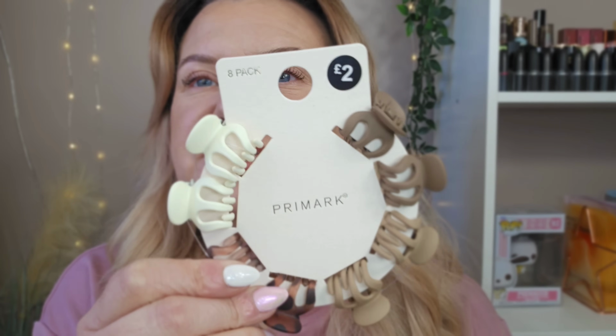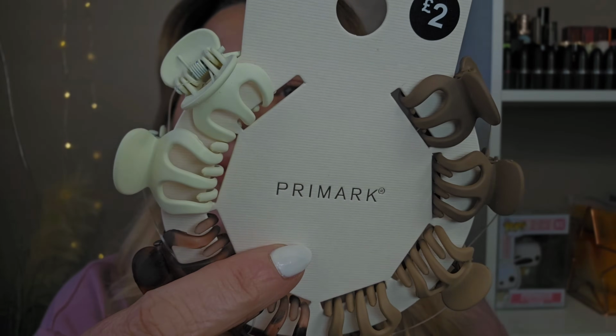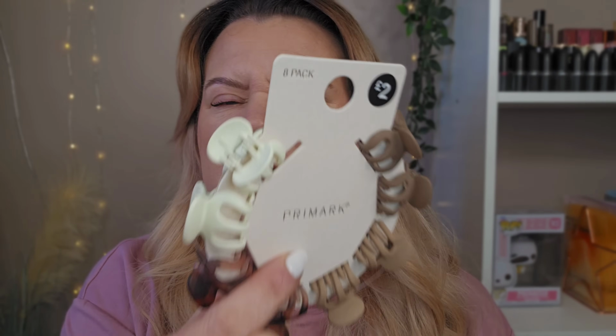So the first thing I got was some hair clips. It's just these ones here, you know, like the little grippy type ones. I quite like them for just putting a couple of bits up or a little middle bit on my hair. They're really handy and I quite like the colour of them as well, these matte nude neutral shades. I thought they were quite cute and they were only £2 as well for eight clips. That's not bad at all, is it?